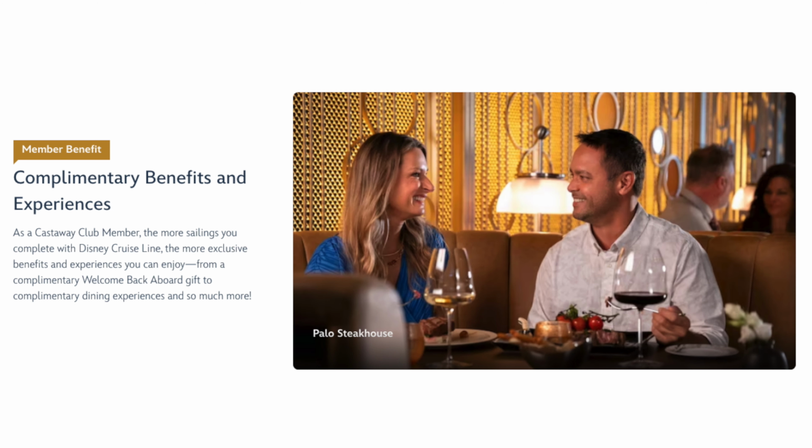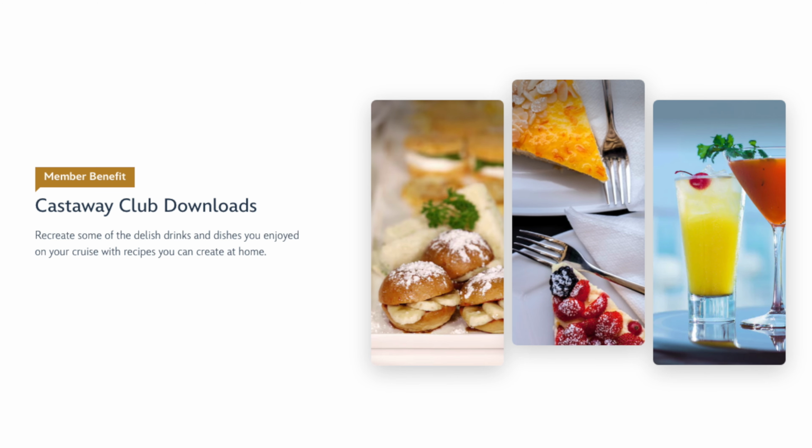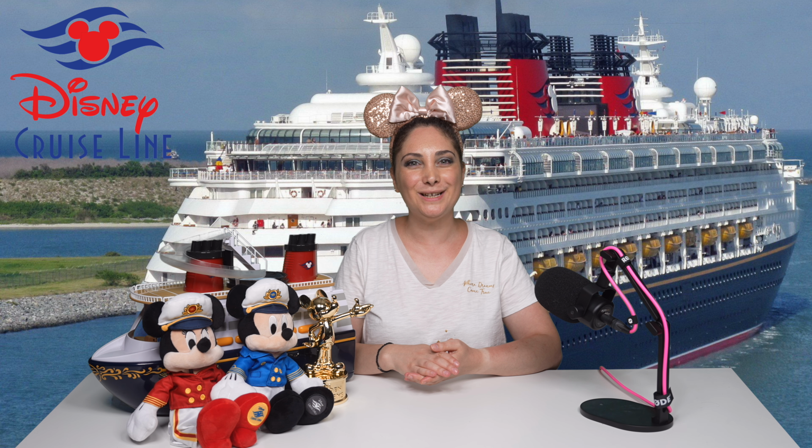Complimentary benefits and experiences. As a Castaway Club member, the more sailings you complete with Disney Cruise Line, the more exclusive benefits and experiences you can enjoy. From a complimentary welcome back aboard gift to complimentary dining experiences and so much more. Castaway Club downloads. Recreate some of the delicious drinks and dishes you enjoyed on your cruise with recipes you can recreate at home. And here's a look at the Castaway Club tiers and inclusions.